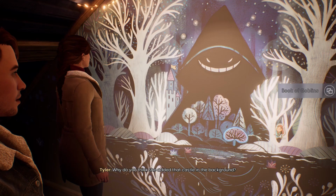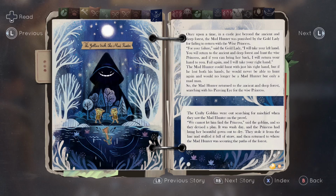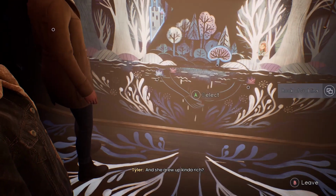But why do you think she added that castle in the background? See the color of the flag? It could be her mother's castle. It looks like the princess is running away from it. So Marianne ran away from home, and she grew up kinda rich?